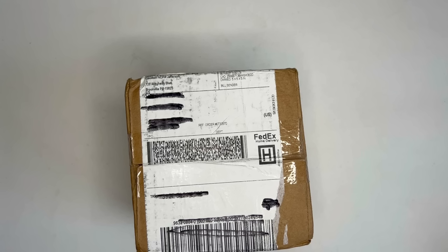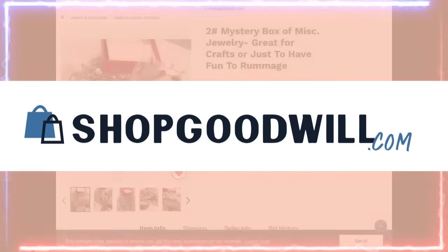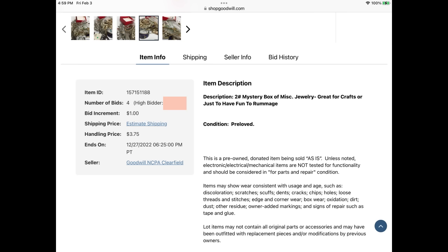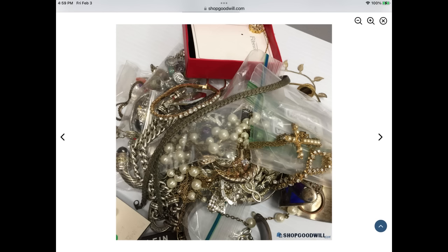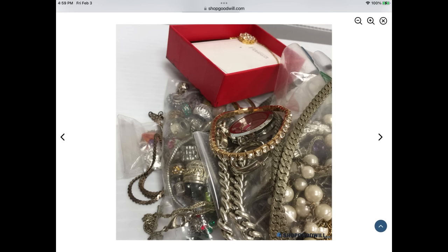I bought this box off of shopgoodwill.com and I want to show you what I saw in the photos that had me want to bid on it. So the listing wasn't anything special at all. Number 2 mystery box of miscellaneous jewelry, great for crafts or just to have fun to rummage. And then the item description was the exact same thing as the title. It didn't say anything was branded or if there was any gold or any sterling. Sometimes that works in my favor, especially if you have a keen jewelry eye to decipher what you're seeing in the photos. These are all of the 6 photos they had posted.